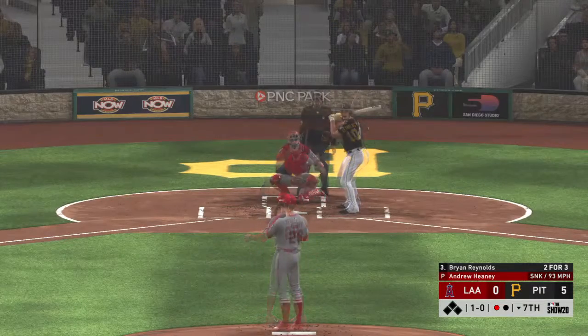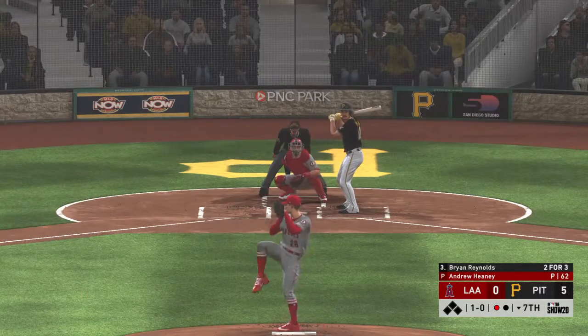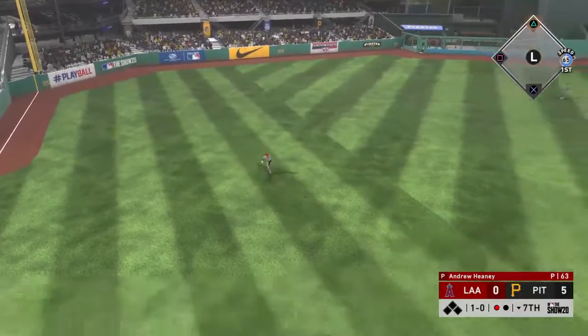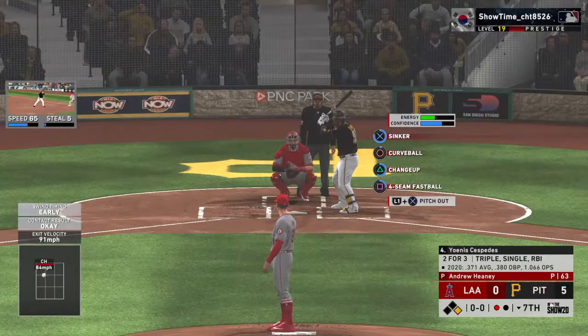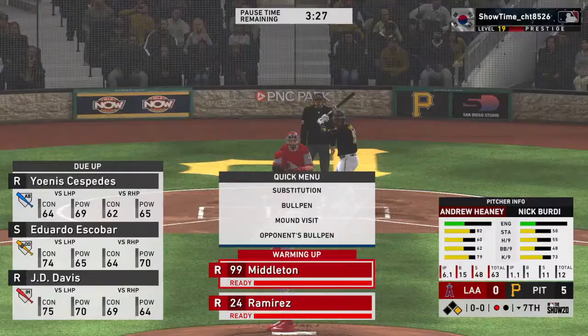Here's a sinker that stays up. 1 ball, no strikes. Hard ground ball to third. And just past his outstretched glove into left, the base hit. The left fielder, number 52. No hitter. That's it.